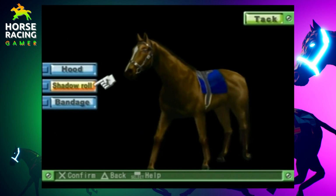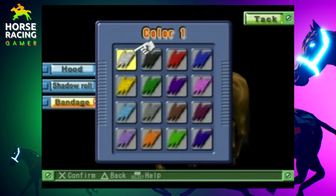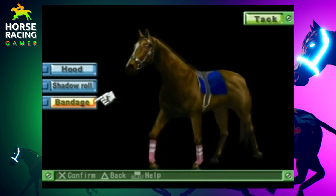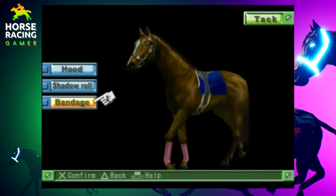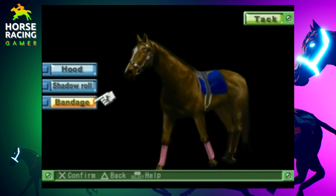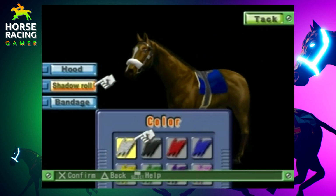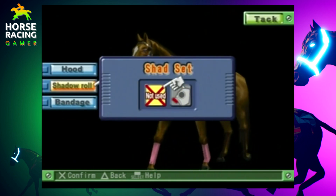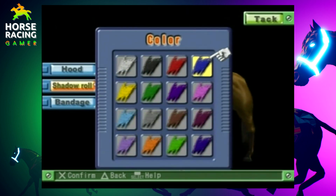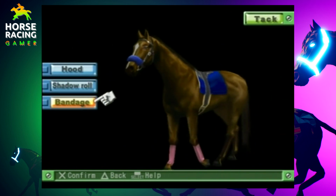Gosh, Eastside Band has the highest potential out of everybody in this group. So I kind of want to give her all pink for her wraps. Does that look weird though? I feel like if the pink was more saturated, it would look a little bit better. But as far as the shadow roll, could just give her white. Could give her blue. And that could be Eastside Band.